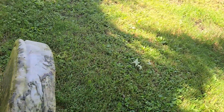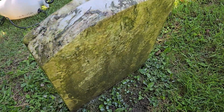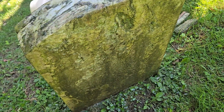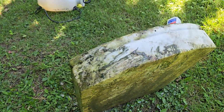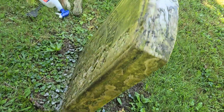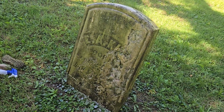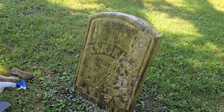And let's see, see the marbling in here. That's just the damage that's on the back. So either it could have been a weak stone, a weak vein of marble, or could have been damaged. You can see that's pretty beat up. Anyway, that's Mr. EA King. Bye for now.